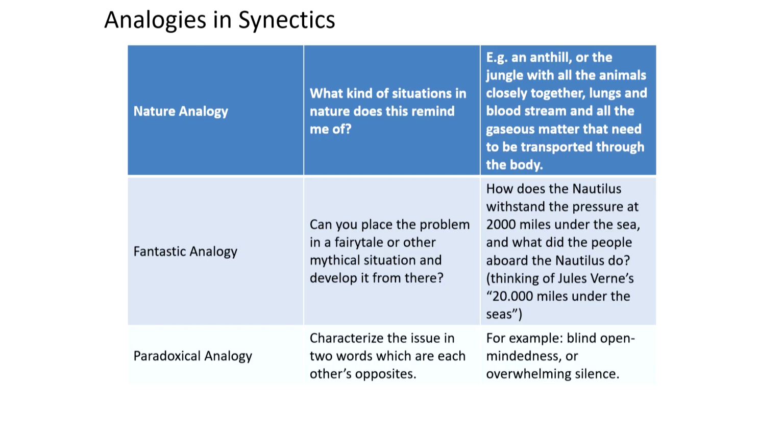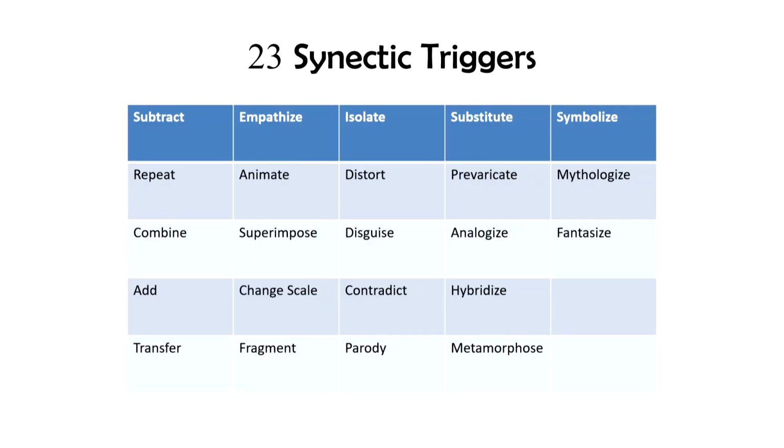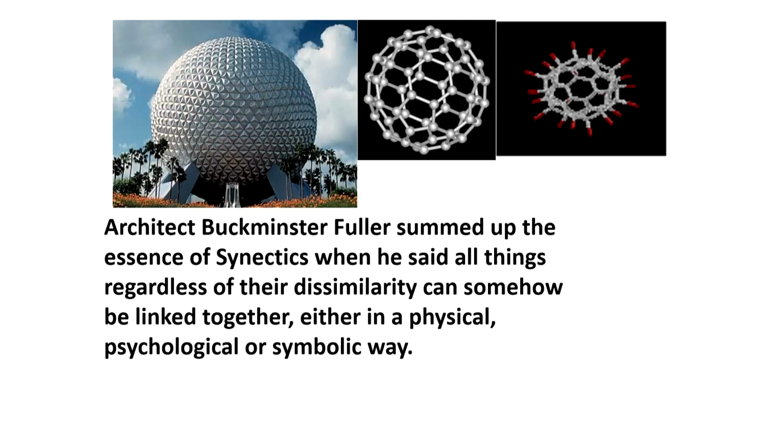Sometimes we also say that study the bats, they reside in a cave in a very congested environment and how they come out of it. That can give us a kind of a clue of how to design transport systems in a very congested urban atmosphere. So, there are 23 synectic triggers that can be used towards this direction, and some are based on subtraction, some are based on empathize, some are based on isolation, some are substitution and some are symbolization. So, each one of them qualitatively can trigger certain stimulus inside us in order to find out a design solution.